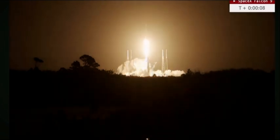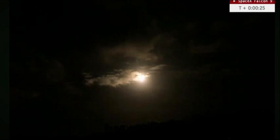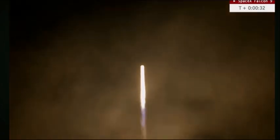The Falcon 9 has cleared the tower. Go Starlink. Go SpaceX. 6-37 mission. Vehicle reaching range proportional nominal. We're getting some great views of the Falcon 9 as it climbs through the clouds over Cape Canaveral. 30 seconds into flight. Let's listen to the roar of those 9 Merlin engines.